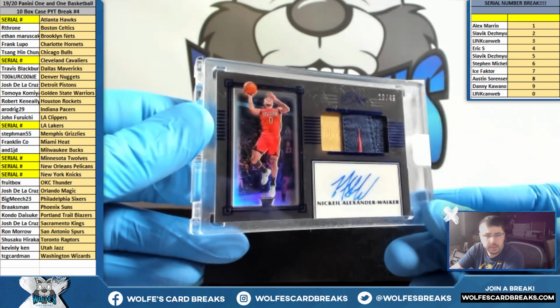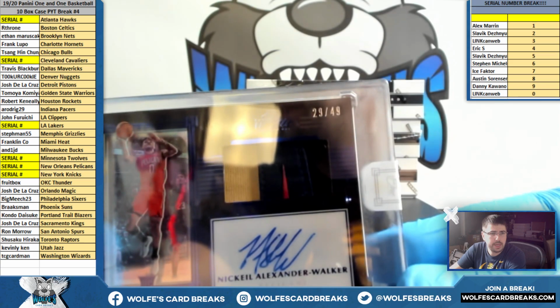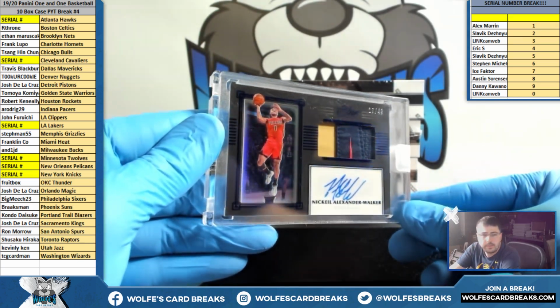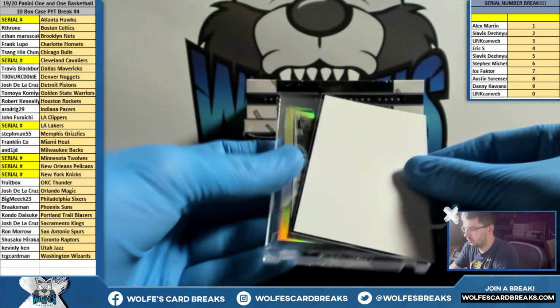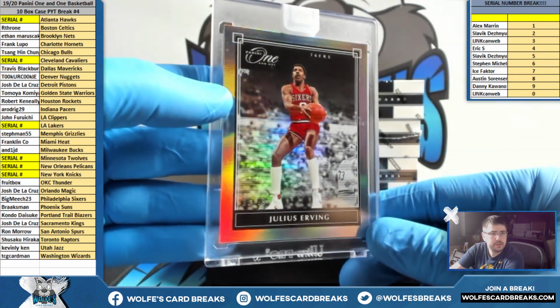Alexander Walker, Pelicans, patch autograph number 29 out of 49, the 9 spot, going out to Danny K. 29 out of 49, Alexander Walker, RPA, 9 spot. Julius Erving, 15 out of 99, base for the Sixers.